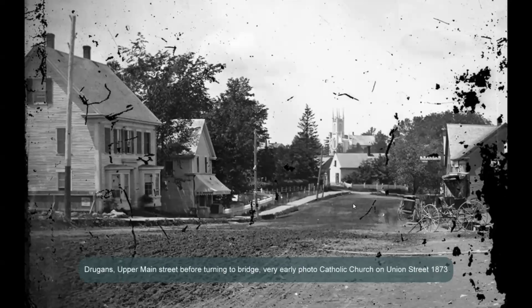Okay. Now I threw this in because it's an interesting picture, not so much for any particular house. But do you know where it is? Does anyone know where it is? Nope. Canadian. Nope. No. When I tell you, you might know, and maybe not. This is probably taken just past Monroe Street, and right here would be the Dollar Tree. And this is the original Catholic Church, which was on Union Street.